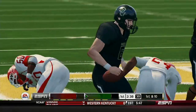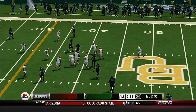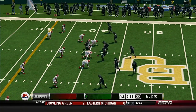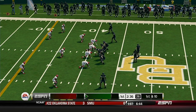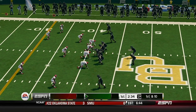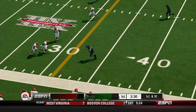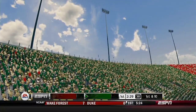Nice run to the outside. That's another first down, Brad. And right now, you can just really feel and sense the rhythm that this offense is in. Their ability to pick up first downs, just pushing this defense further and further back deep into their own territory. Caught with room to work. Knocked out of bounds at the 31.